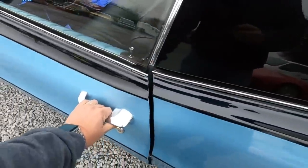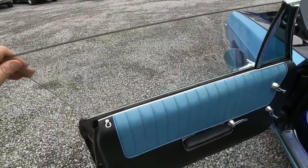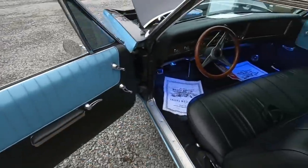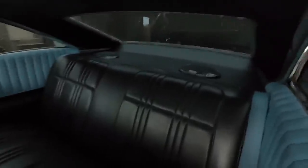We're gonna open her up. I'll show you some of these buttons and stuff. The window here is off track. It's not perfectly on, so if you roll it down, it literally tries to come out. That's gonna have to be taken apart and fixed. Of course, we don't have nowhere to work on stuff like that up here. We just buy and sell, so that's gonna have to be that way when I sell the car.